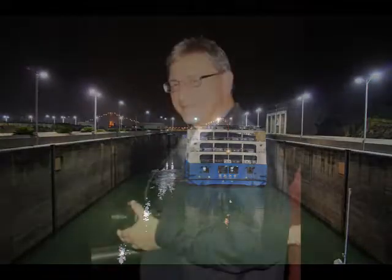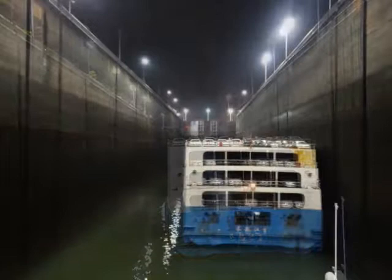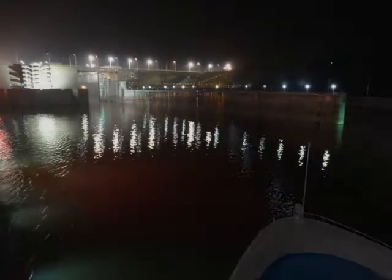It's after midnight and we're about to exit the last lock. The water level is dropping, and now we see the massive exit gates opening. The ship in front of us exits, and now it's our turn to pass through the gates. Passing through the last gate, we come out into the lower river.